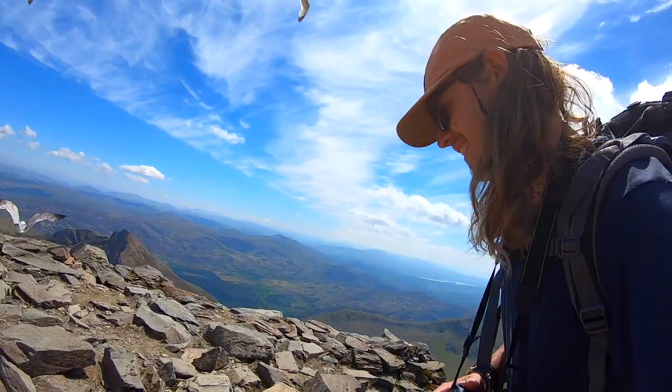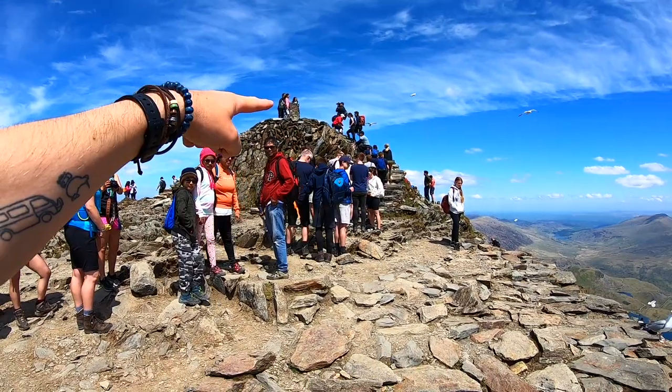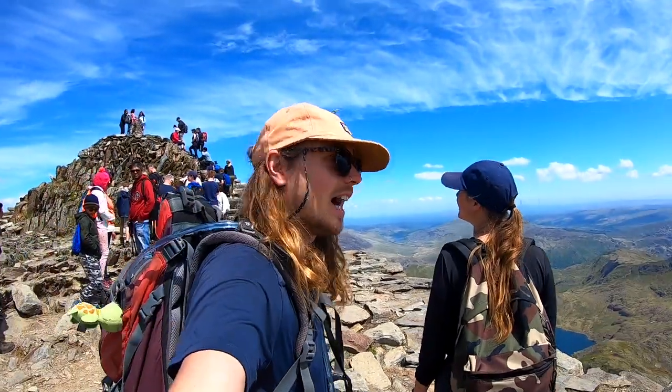Oh yeah, I think we'll call this the top, because otherwise really that's the top up there, but I think this is close enough.